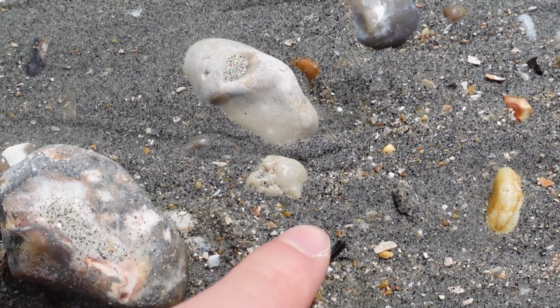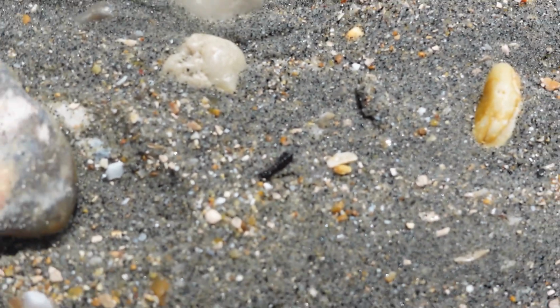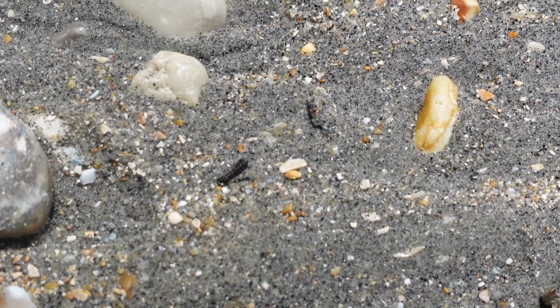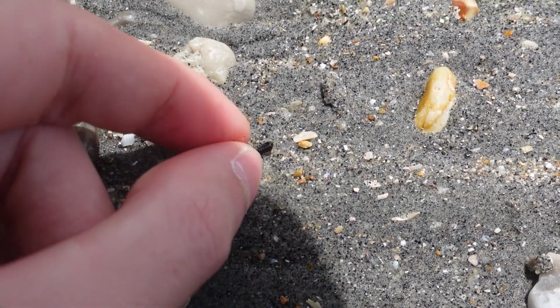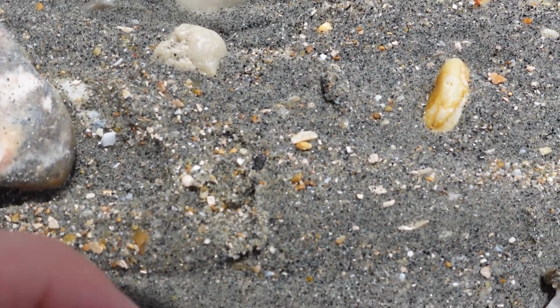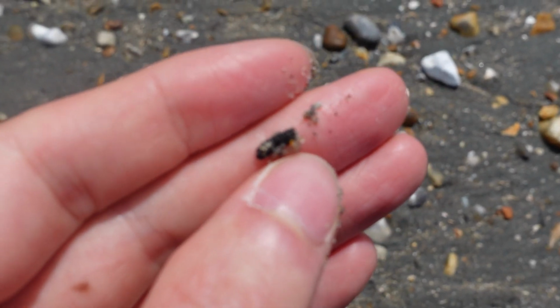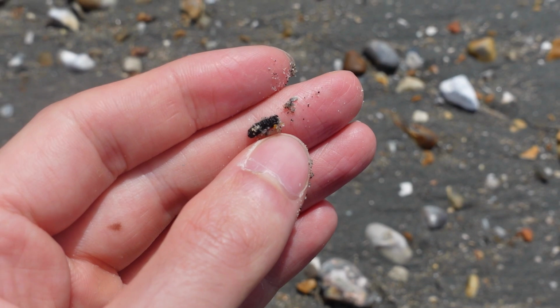It's a ray dental plate. You can see those ridges all along here. That's the surface that would have been embedded in the jaw of the ray, and then if we turn it over, you can see it's flatter on the other side. And that's what they'd use to crush the hard-shelled prey that they're feeding on. Oh, that is such a nice little ray dental plate right there.